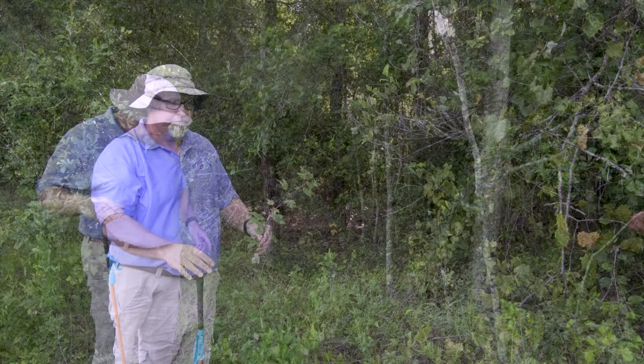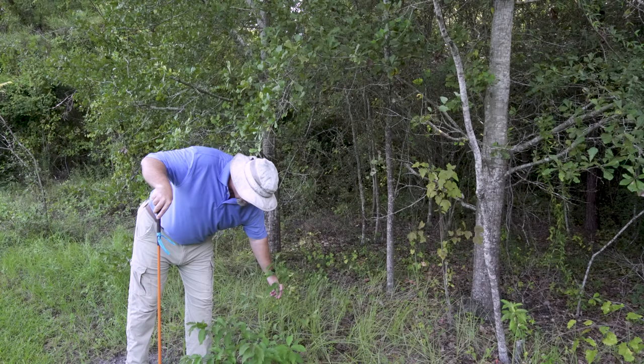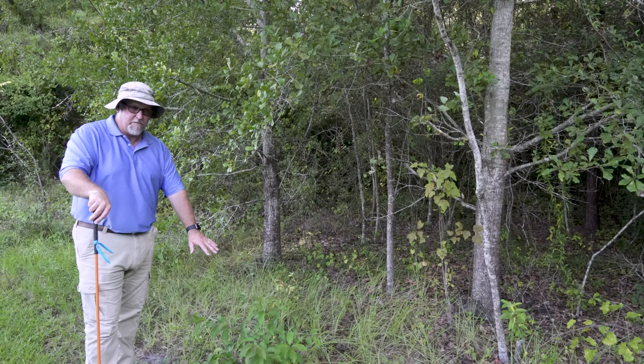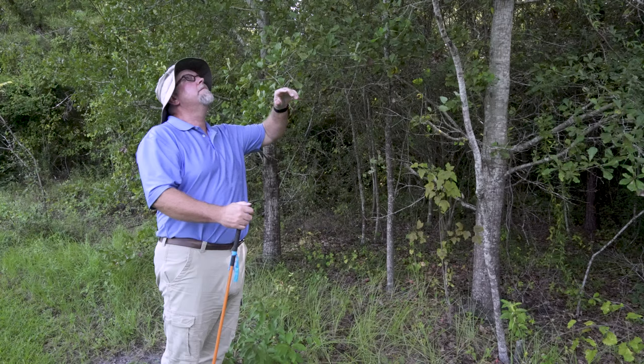I was walking along here and I noticed that this is unique right here. This is persimmon. And one of the things about persimmon is the leaves will look like pepper. They'll look like they've got pepper. This is really young, so you don't really see it as much on this. But let me pull down. This is the mama tree here.